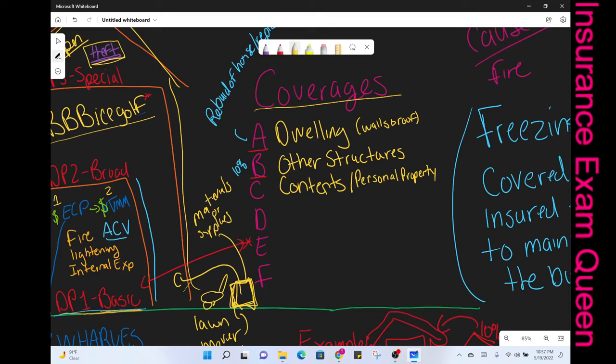Because what is a landlord going to care about when his house burns down and his tenants who were paying their rent are now gone? They are not going to pay him rent for a building that doesn't exist. So he wants fair rental value. If the house burns down, he's going to want fair rental value paid to him while they are rebuilding the house. The insurance company will literally pay his rent money to him while they are rebuilding the house, and they will use coverage D to do that. D is fair rental value.